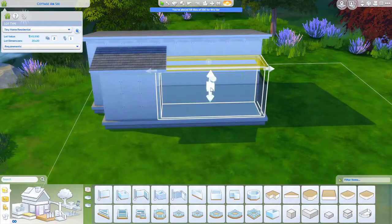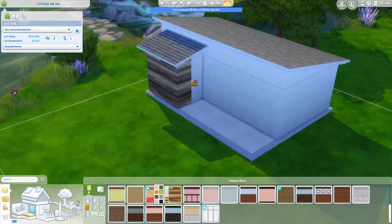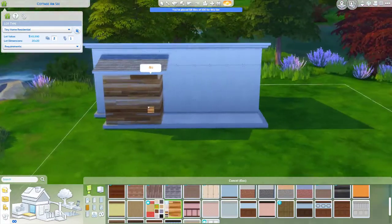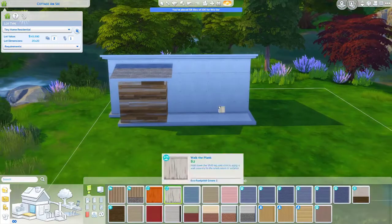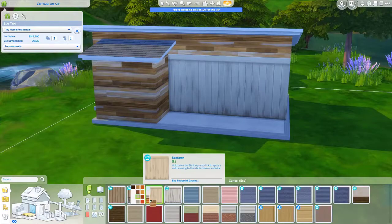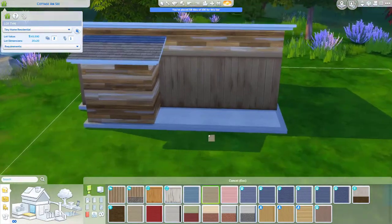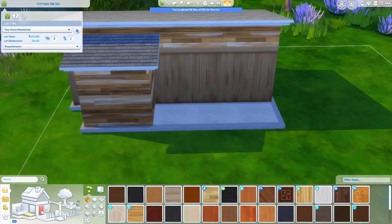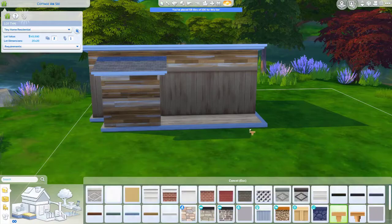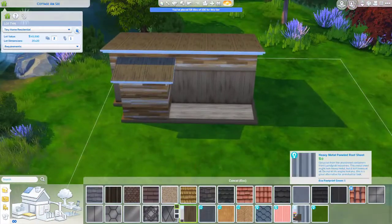This is the Cottage AMC lot, and I've seen so many simmers build on it lately, so I was kind of hesitant. As you can probably tell, I built this before Nifty Knitting came out, a couple days before. So when Nifty Knitting came out and everybody started building cottages on this lot, I was like, oh no, I probably should have done the voiceover for this before, because now there's just a whole bunch of little houses and little cottages on this lot, and I'm like, oh man, I hope people still watch this. But anyways, it's all good.